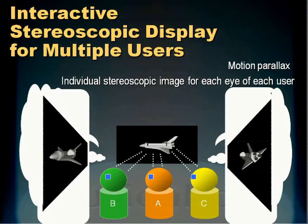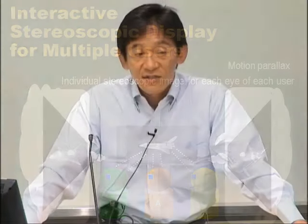So in order to achieve this, the stereoscopic display must generate and show, in this case, the stereoscopic left and right images for three persons. In total, six images must be generated simultaneously.